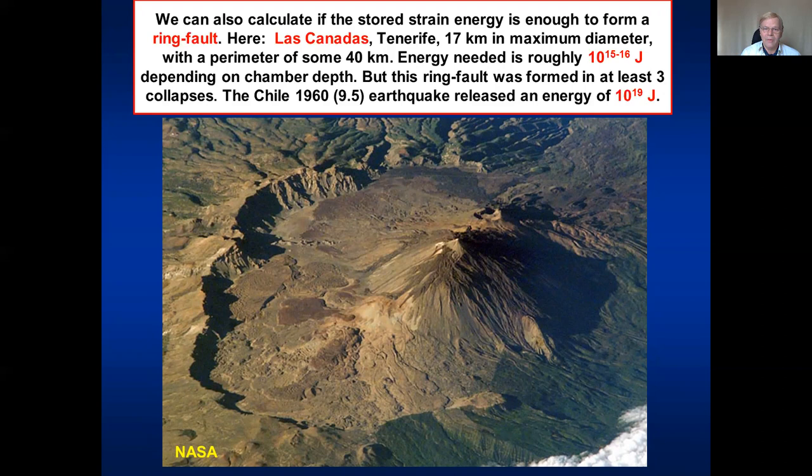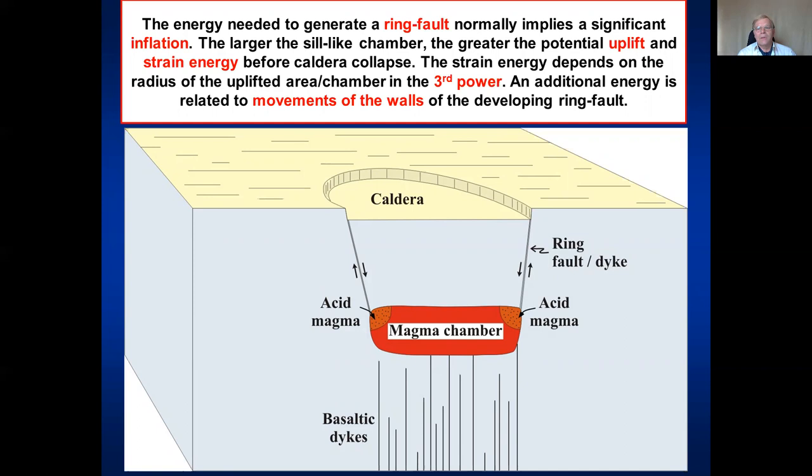So the ring fault, the former ring fault or reactivated ring fault, normally implies an inflation before it happens. And we can calculate from the inflation what is the strain energy available to either reactivate or cause the collapse. And remember, if the magma chamber, as is very common, is some sort of a sill-like, then the strain energy depends on the radius of the chamber in the third power. And additional energy is often through the movements of the walls, but the uplift, the inflation depends on the radius in the third power.